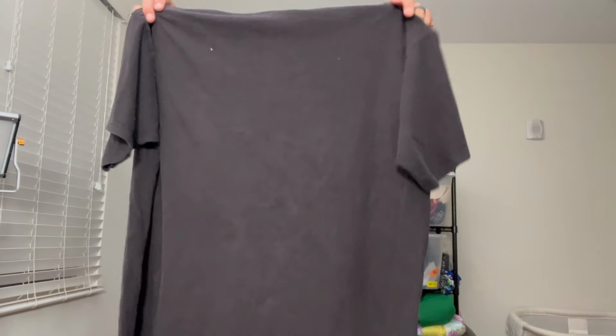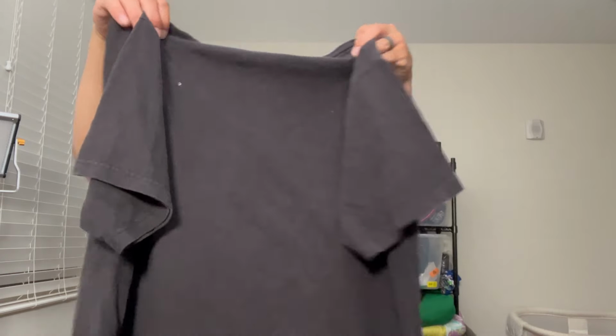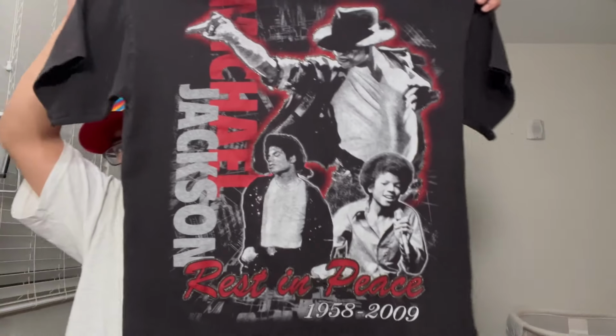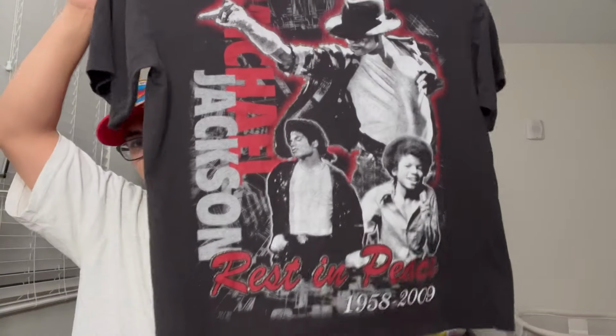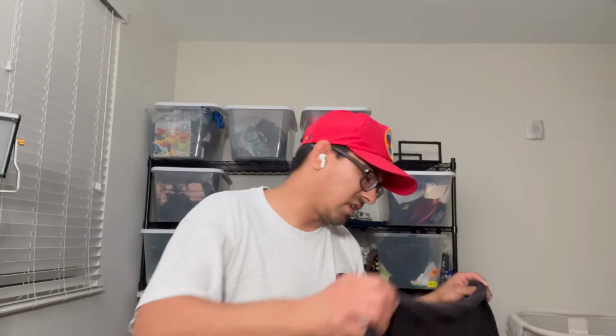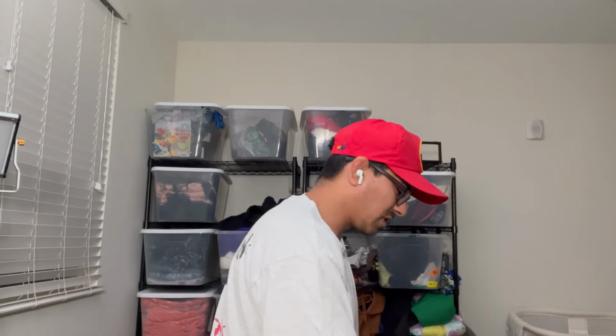I wouldn't call this a $50 shirt. But again, you could get $1,000 shirts that look like this if you got the right one. Definitely, these are shirts to look out for. Stuff that looks like this: single stitch, older, black, faded. It's just piece by piece, but it's good to keep an eye out for stuff that looks like that. Even if they are bootleg non-official merch, it can be worth just as much as the official merch or more.